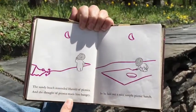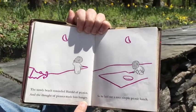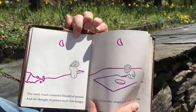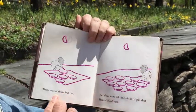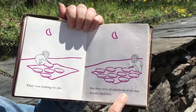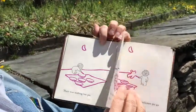The sandy beach reminded Harold of picnics, and the thought of picnics made him hungry. So he laid out a nice, simple picnic lunch. There was nothing but pie, but there were all 9 kinds of pie that Harold liked the best. What's your favorite kind of pie?